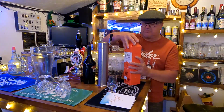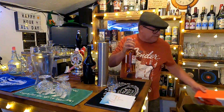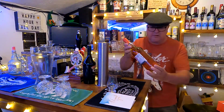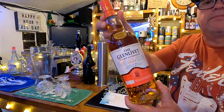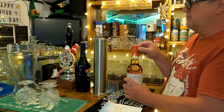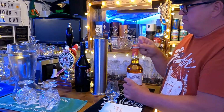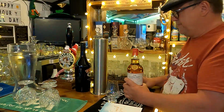Not opened it yet, so let's have a little taste. I'll add this to the whiskey collection on the shelf behind me. Lovely looking bottle as usual. Just a little drop of that. Tiny drop of this, because I'm busy. Get the old label off. Oh, there we go. Lovely. Whoop, pop.